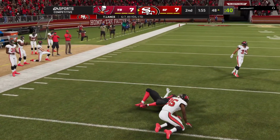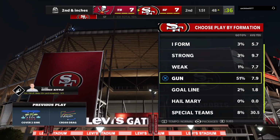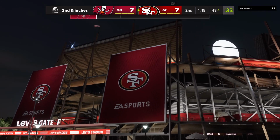Now a throw out to his fullback. It's complete, and he'll be brought down at the 48-yard line. And that's good for a pickup of 10 yards. And that'll bring up a second and just about a few inches here.